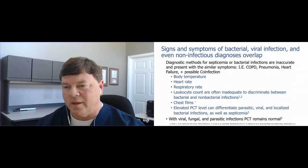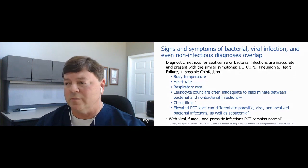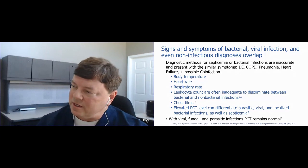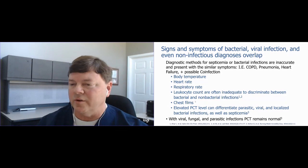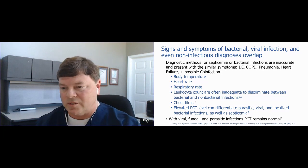is key. If you think in terms of the most common respiratory tract infections we have, COPD, which is chronic obstructive pulmonary disease, these smokers that have this issue of breathing, think about pneumonia and heart failure. Clinically, these patients present very similarly. If we think in terms of body temperature, there's nothing about these things that screams this is bacterial versus viral or something else.